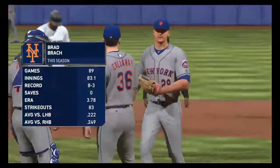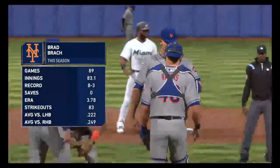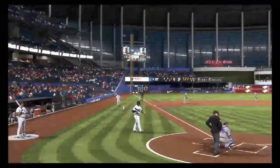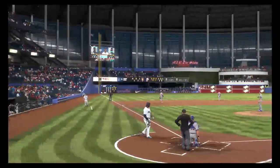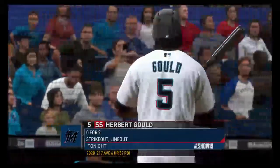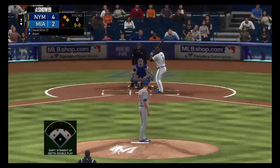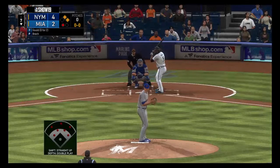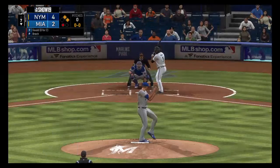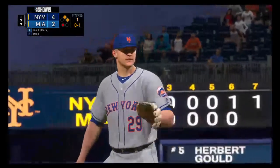Brad Brock will head to the mound yet again as he'll be making his 90th appearance this season. Herbert Gould will be his first assignment here as he'll face him with runners at first and second and 1 gone. First pitch of the at-bat. And he'll power in a fastball that time at 94 for strike 1.